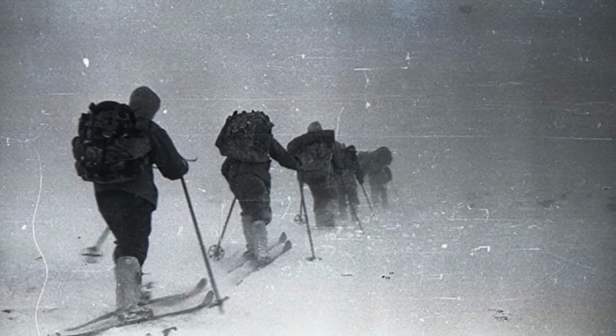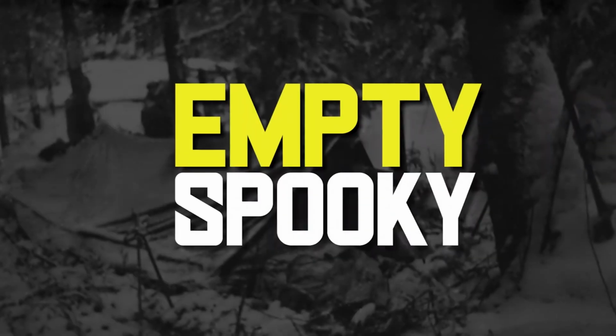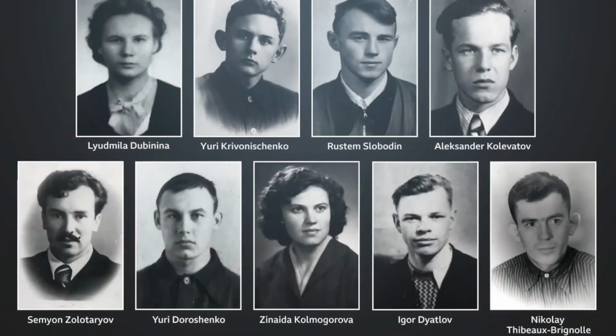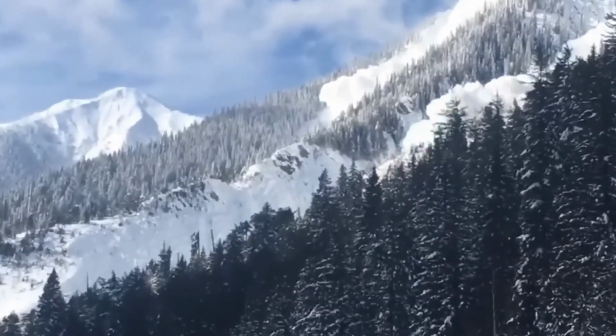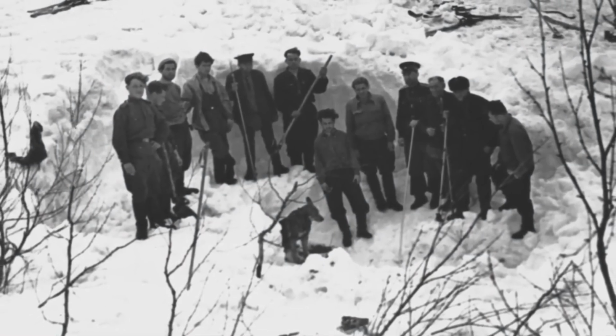All 9 climbers died in mysterious circumstances. When search teams found their camp, it was empty and spooky. The climbers' bodies were found with serious injuries, like broken bones and internal damage. Some weren't wearing proper gear or shoes, suggesting they ran out of their tents in a hurry. Even more mysterious, some bodies were missing body parts. Despite lots of investigations, no one knows exactly what caused their deaths. People have come up with different ideas, like avalanches, extreme colds, animal attacks, or even government secrets, but nothing is certain.